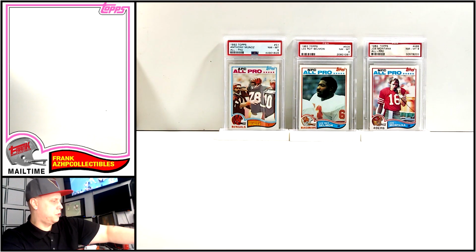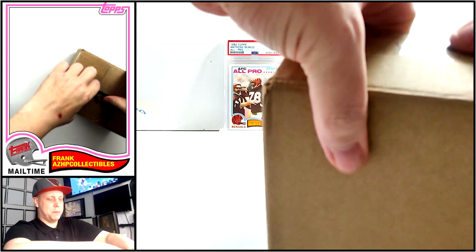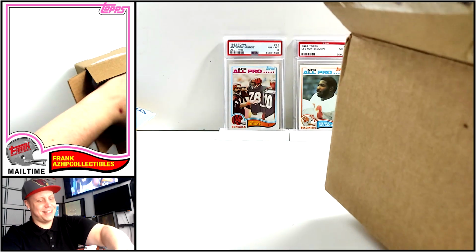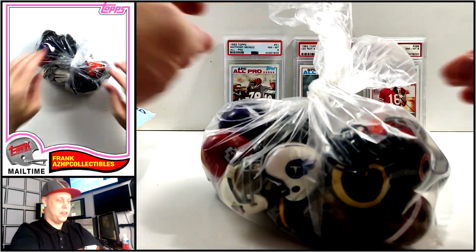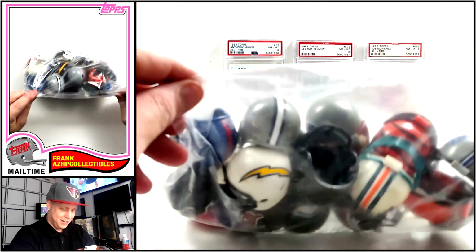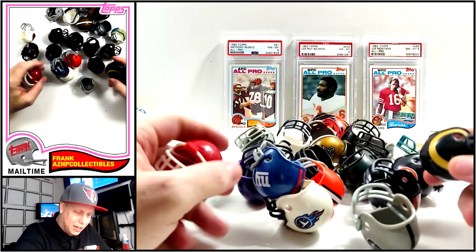I want to start with this box because I know what's in the box. I always like to get the big stuff out of the way, especially... Oh, okay. Yes. This is not exactly trading cards, but I put them in here as a package anyway because it is card related, and I will explain why. Oh, this is so cool.